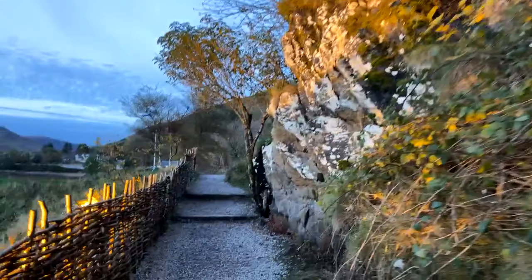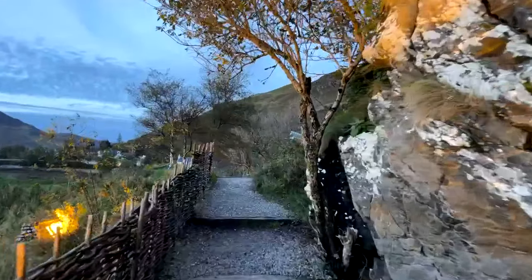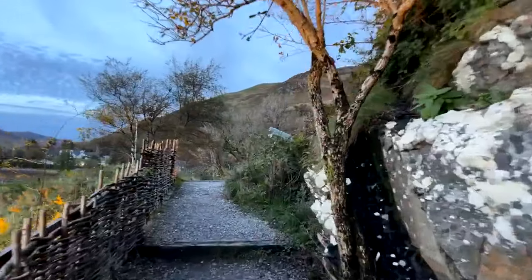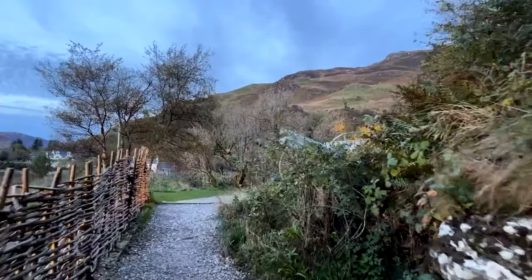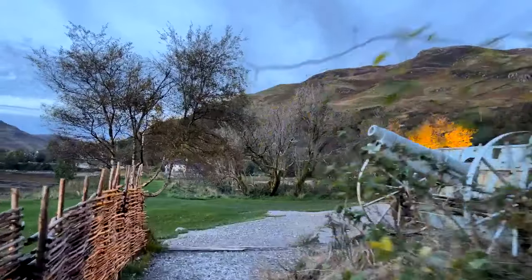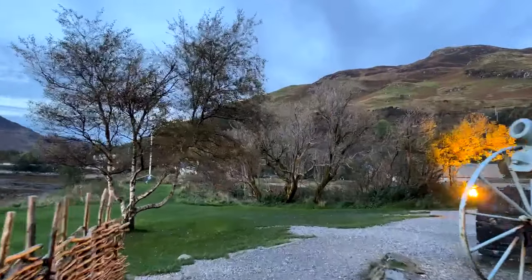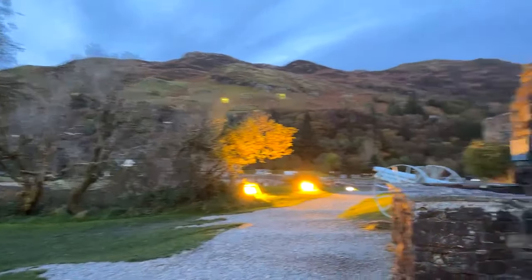The castle, parts of the ruins are much older, but it was reconstructed to the original at the beginning of the 1900s, so from around about 1920, we'll say, because it took a few years to complete, because they used the same building methods. They didn't go for the easy option.